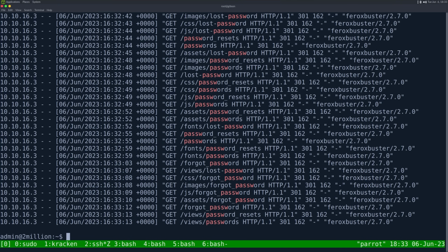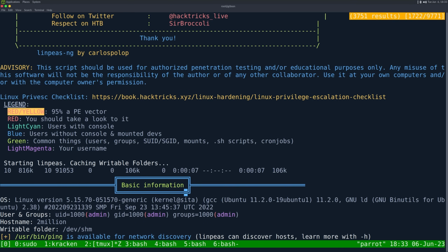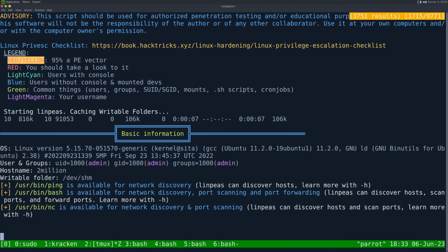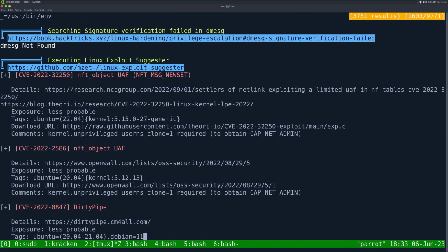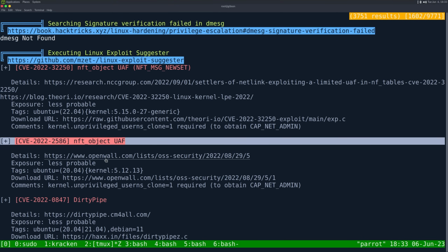Okay, so now that linpeas is done, I'm going to look back at bash, and we're going to go down this list. The very first hint is right here under basic information: we see the kernel was built September 23rd of 2022, which is like 9 months ago, I think. This is an old kernel, so we should know that we can do something, right? If we keep going down the list and look at the exploit suggester, it's not suggesting this. We have CVE-2022-32250, but it did not suggest this.